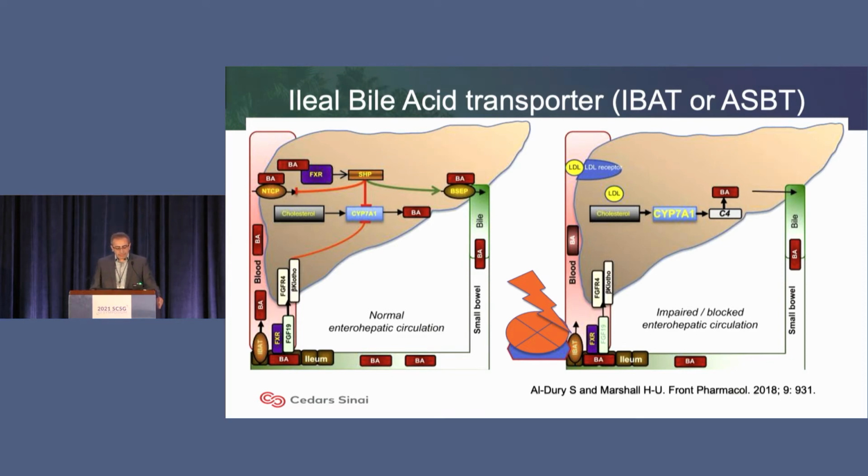The other important factor about the system is that a higher level of bile acid in the terminal ileum also activates the FXR receptor, leading to increased FGF19, activation of a receptor in the liver, which leads to inhibition of the rate-limiting step in the synthesis of bile acid, the CYP7A1.